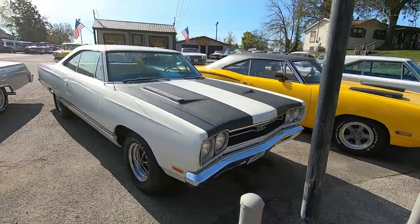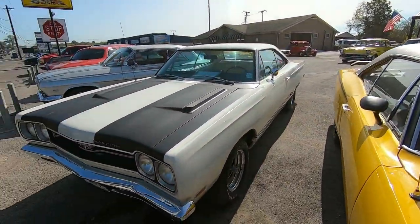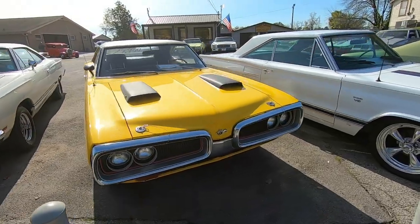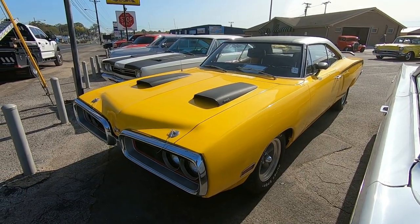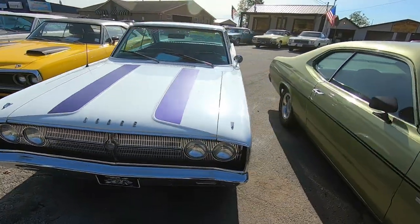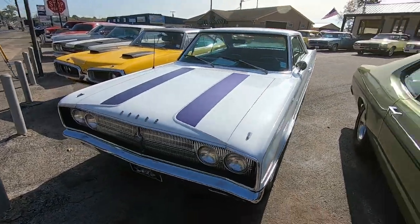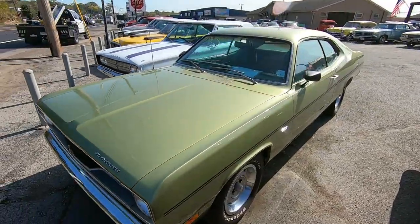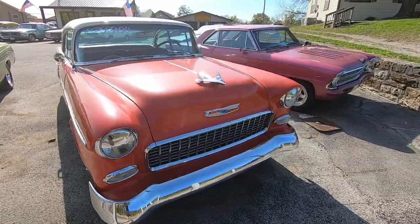Next to that, we got the GTX for 31.9. Whole Mopar front line here, all the way down to the Bel Air. This is a 69 model. And right next to that for 29.9, a 1970 model Cornette dressed up as a Super B. Next to that, 22.9. This one's got a 360 motor in it, 1967 Cornette. Right next to that, we got a 3-speed 1970 model Duster for 19.9. And for 31.9, a nice Bel Air sitting here.